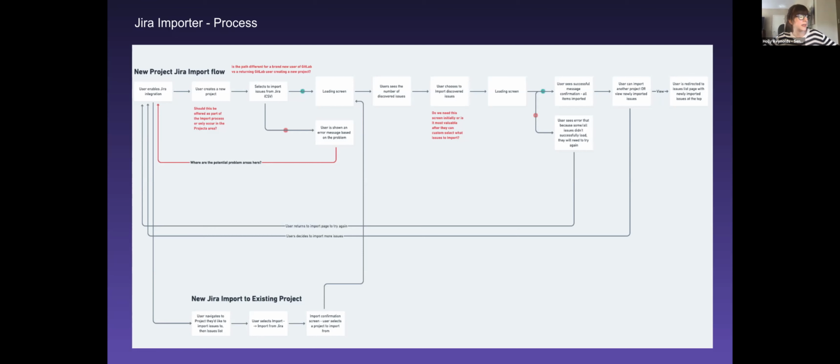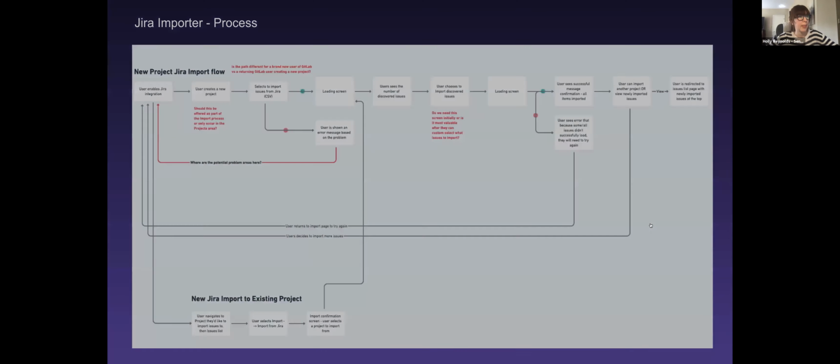And this included the user creating an import from a Jira project into an existing GitLab project, and then separately when creating a new GitLab project and also doing an import at the same time. So this flow just kind of outlines that. And I think that I've got a link in the slides here to this flow and to my other Whimsical screens if anyone wants to look at those at a little bit of a deeper level.